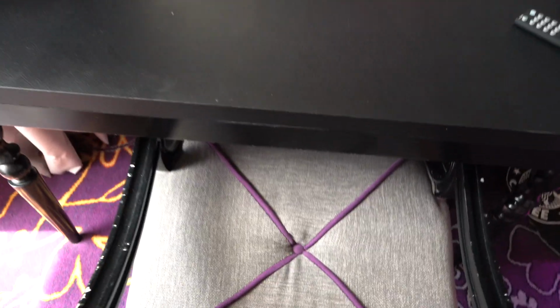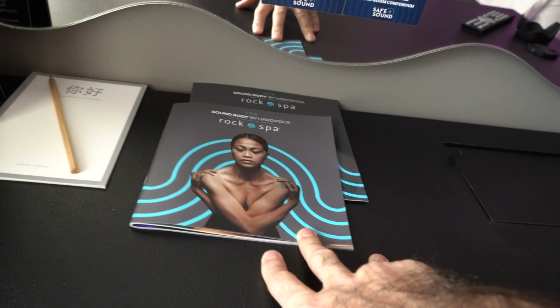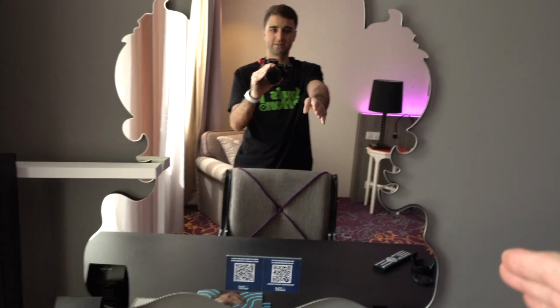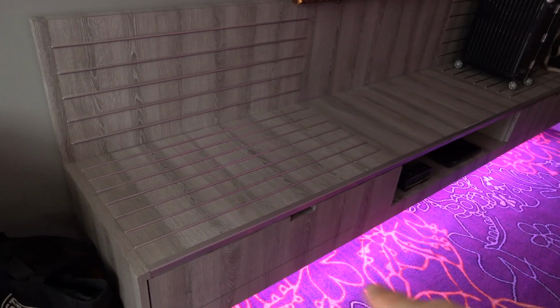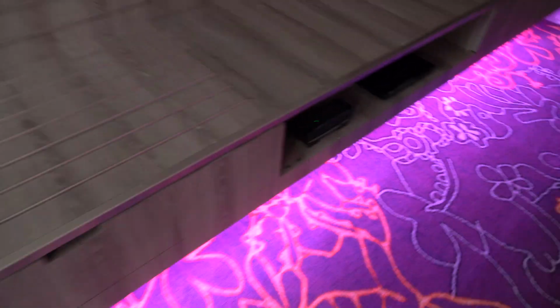And here you have a working table or a dressing table. So there's a chair, that's the Rock Spa. If you're interested, you can see the price. And look at that mirror, isn't it amazing? And it comes with a studying lamp. Look at this bar, it's huge. It's long, it's 3-4 meters long, and you can put 10 luggage there. It's nice, and look down there, it's cool.